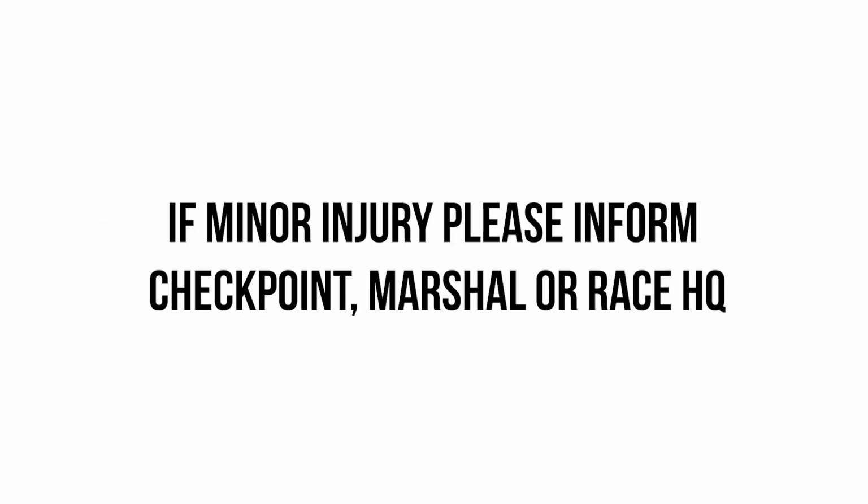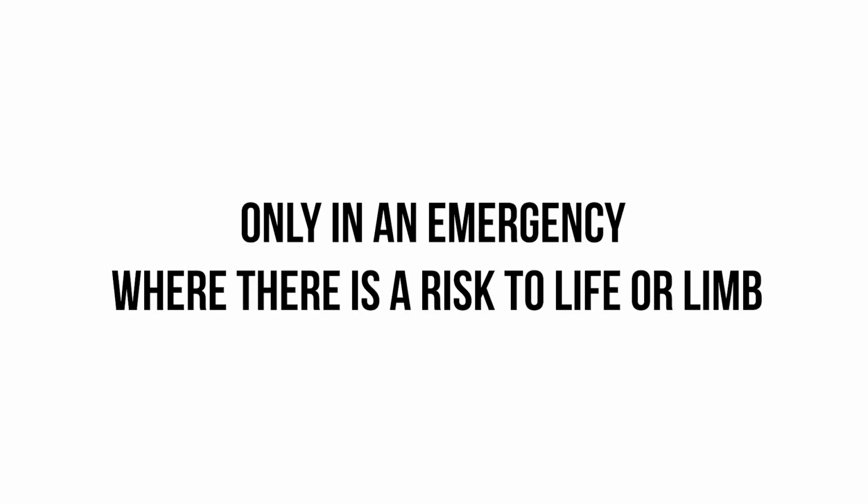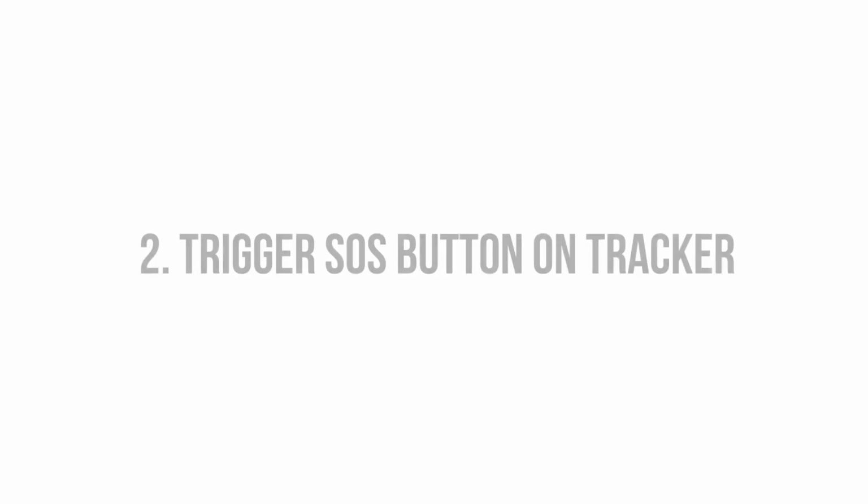This leads on to the emergency instructions for the Manchester to Liverpool Ultra Marathon. If there is a minor injury, please let the checkpoint, a race marshal, or Race HQ know. Only in an emergency where there's a risk to life or limb, please follow these instructions. Number 1, please ensure that you use any spare clothing to keep warm and use your foil blanket that is part of your mandatory kit.